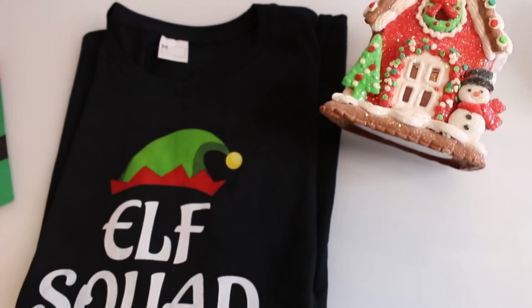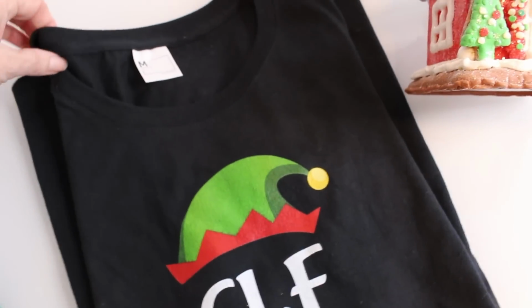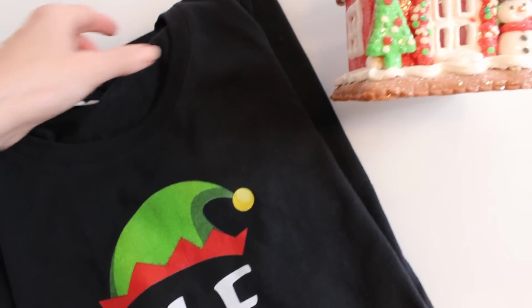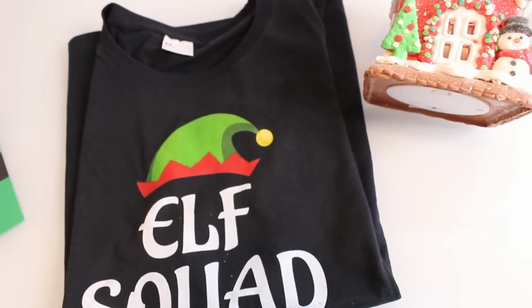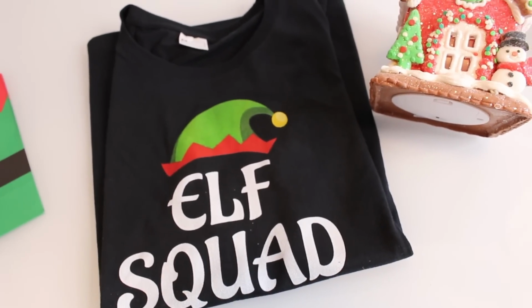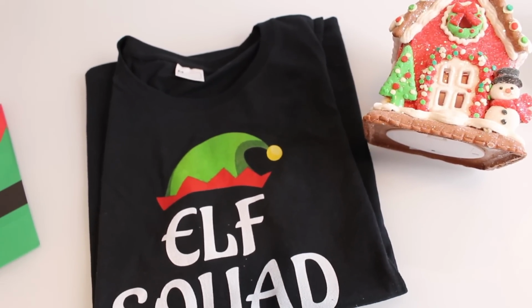I really highly recommend the Elf Squad t-shirt. I think they're so great. I think for my family, I'll put everybody's name on the back, and we'll get matching pajama bottoms. I'm sure I'm going to have to wrestle a couple of the kids into them, but hopefully if I say that's all I want for Christmas this year, maybe everybody will comply.